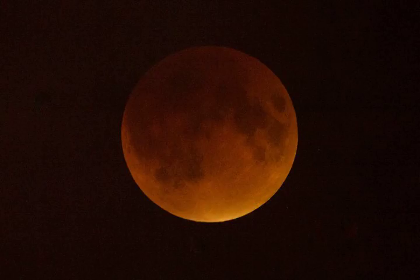Skygazers in Australia and Eastern Asia will be able to watch the event on Wednesday night as the moon rises. However, only some parts of Australia will experience the lunar triple threat, according to Tanya Hill, an astronomy curator at Museums Victoria in Australia.